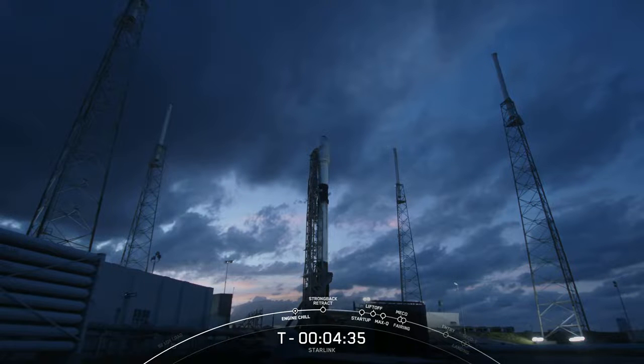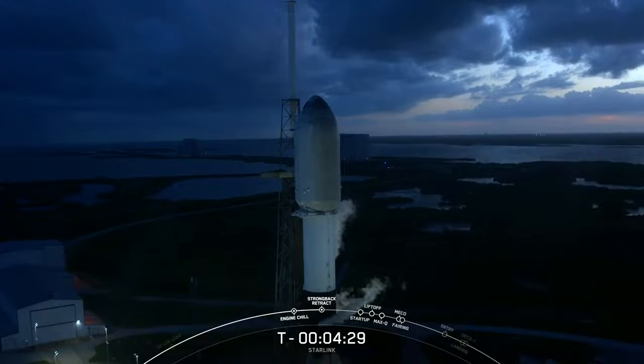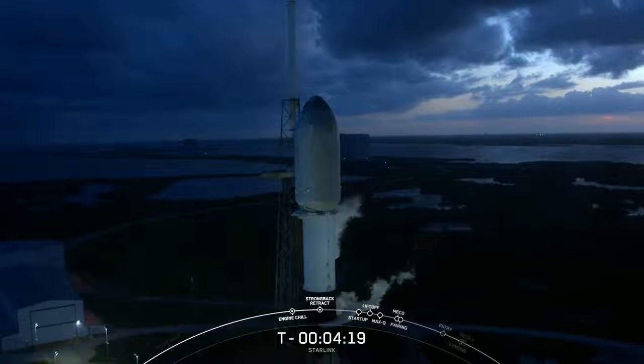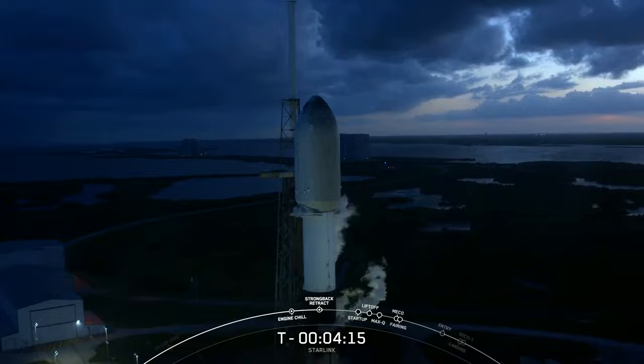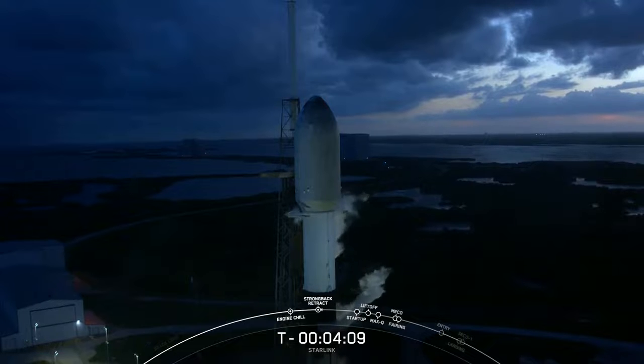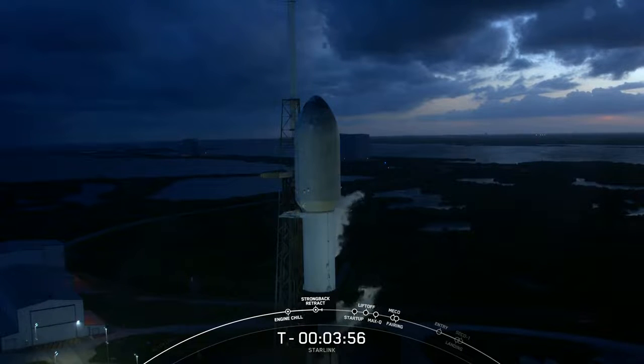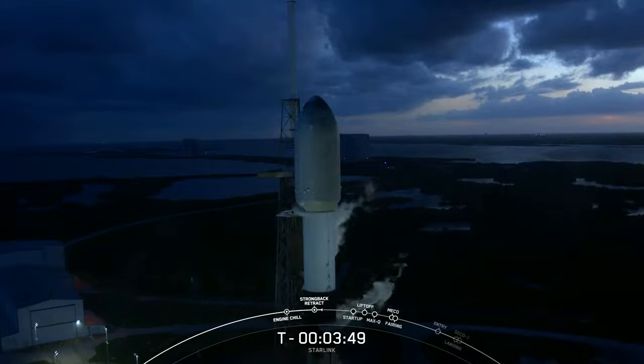Now to get ready for liftoff, we're standing by for retraction of the transporter erector. We just heard a call out there for that. Keep an eye out on the clamp arms near the top of the second stage. There they've begun to open. Next, we'll begin to see that structure to the left of the vehicle slowly pull away. That's known as strong back retraction.